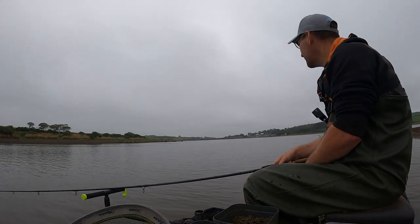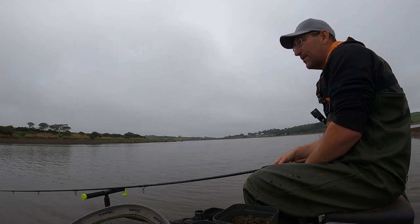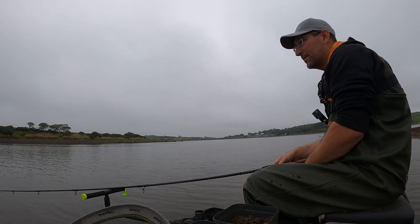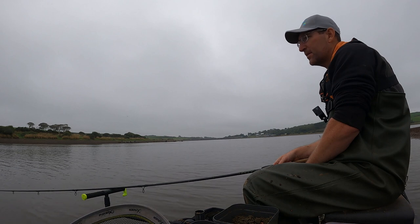Hopefully a few will move from that aerator towards me. I think I'll catch some skimmers on that long line. It's a reasonable depth. You're catching an hour bubble again.